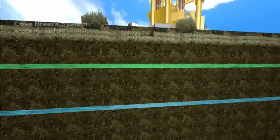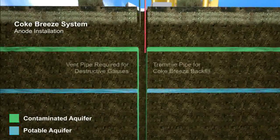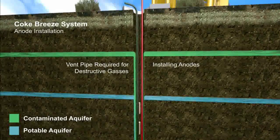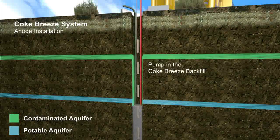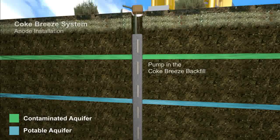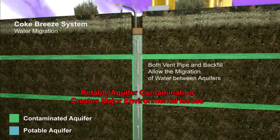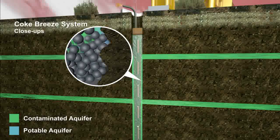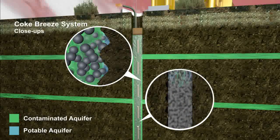Traditional coke breeze systems have the following weaknesses. Installation is more cumbersome because of vent pipes. Vent pipes can release corrosive or noxious gas to the atmosphere and are susceptible to blockage that may shut down the system. Both the vent pipe and porous coke breeze allow water migration between aquifers, which impacts public water supplies. Outgassing may contaminate the air and occurs throughout the coke breeze column. Potable aquifer contamination is a major environmental hazard, drawing increased scrutiny from regulators and landowners.